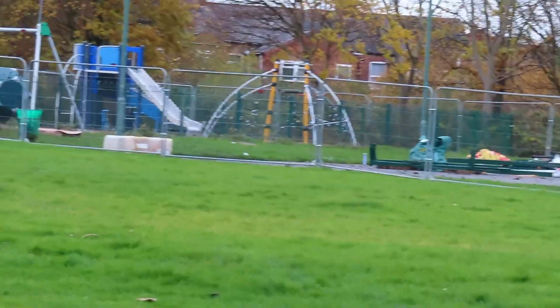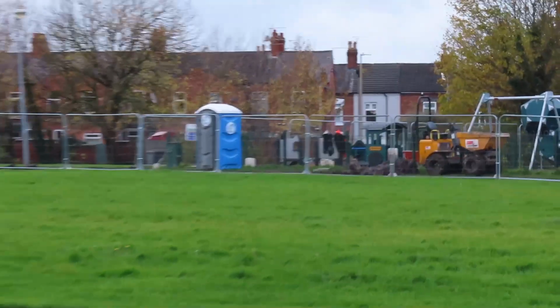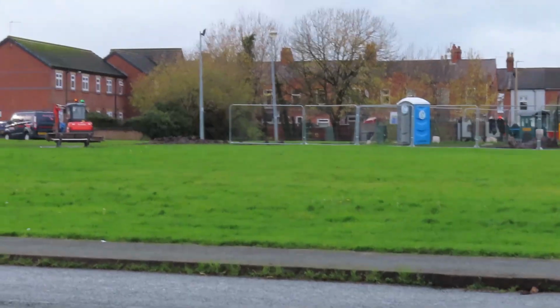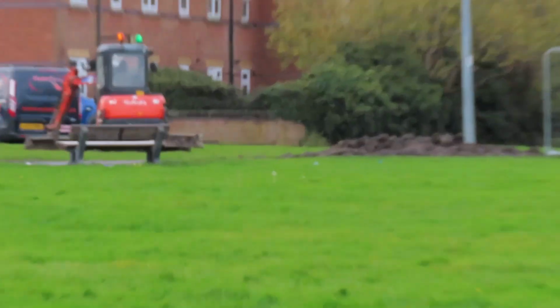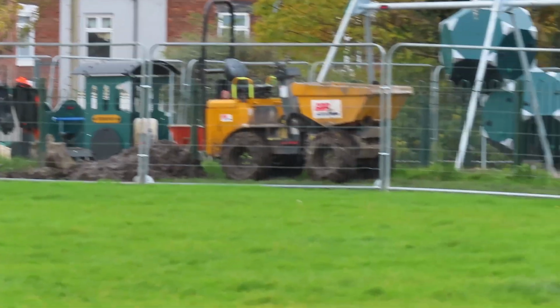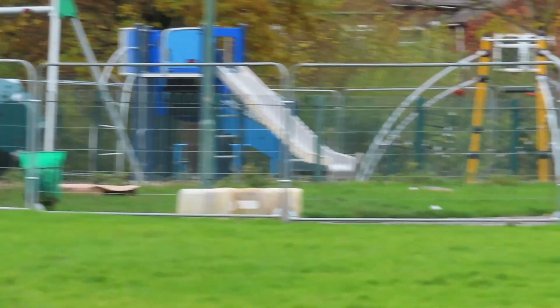See, the train's moved, it's in a different position than it was before. And the crew seem to be making up for it, working Saturday, because they were here very early Saturday morning. So it might be done by the end of the week if we're lucky.